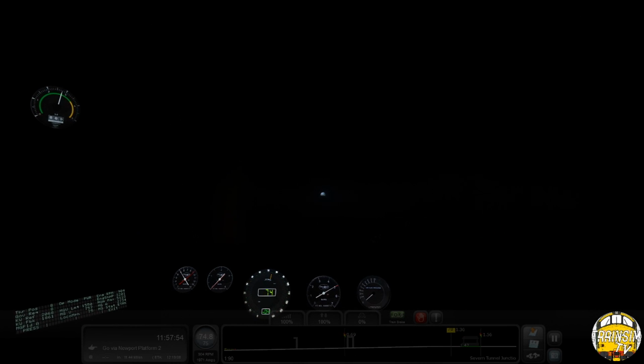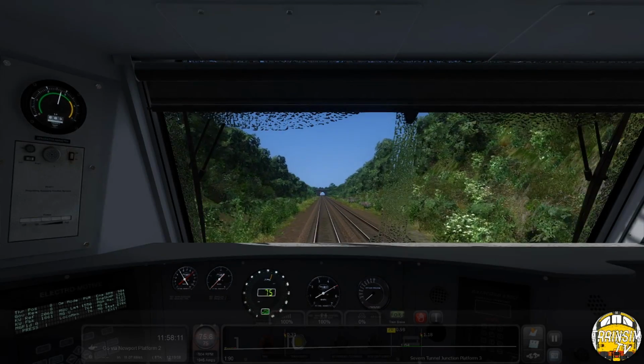There is light at the end of the tunnel, as they say. So we're just climbing back out of the tunnel now. And again, there's another short little tunnel just after. And in a mile and a half, we will be going past Severn Tunnel Junction station. We have another 11 miles before we reach Newport, which is the next station.